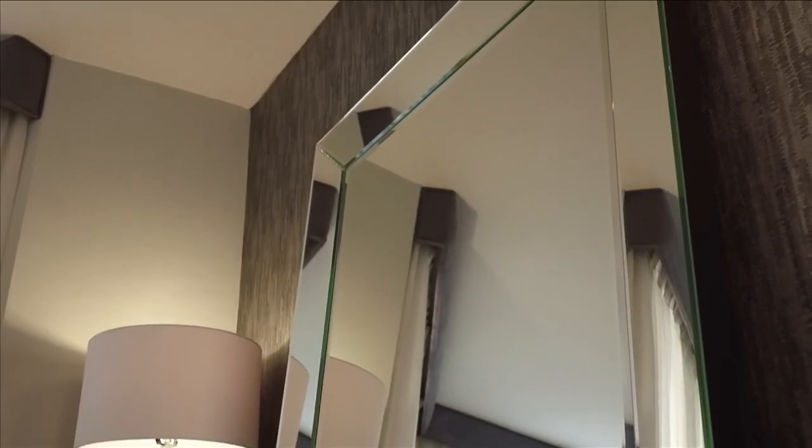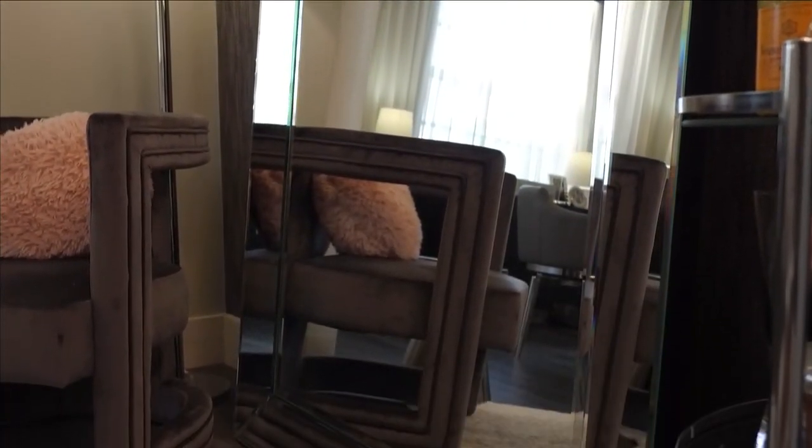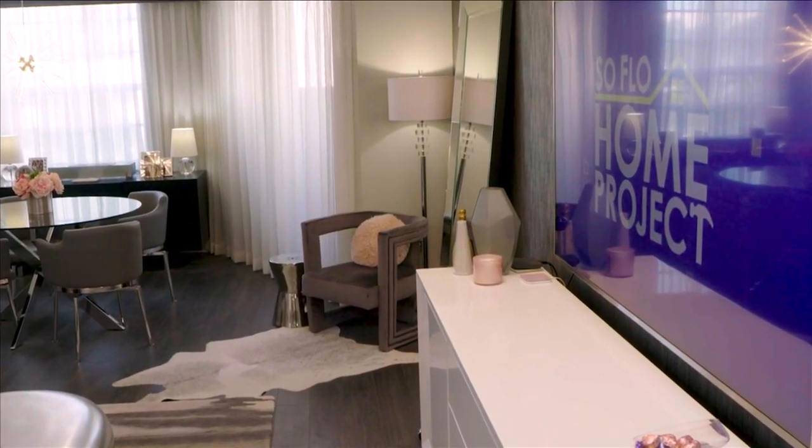So one of my favorite tips to make a small space look bigger is mirrors. So what I did here, I added a full-length floor mirror to reflect all of the light in this area. And when you really place that right, it almost creates the effect of another window because all of the natural light is bouncing off of it.